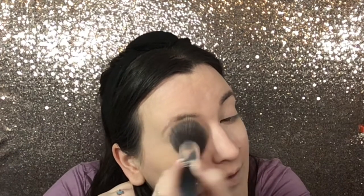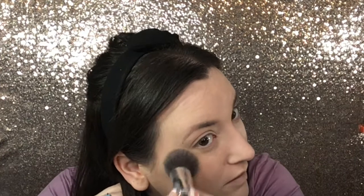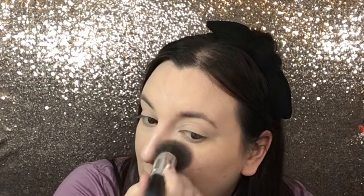I always use the finishing powder to go over my eyelids a little bit. Or you can do a whole separate step of like setting your eyeshadow base. But I use setting powder because I'm one of those people that likes to figure out how to do things quick and efficiently.